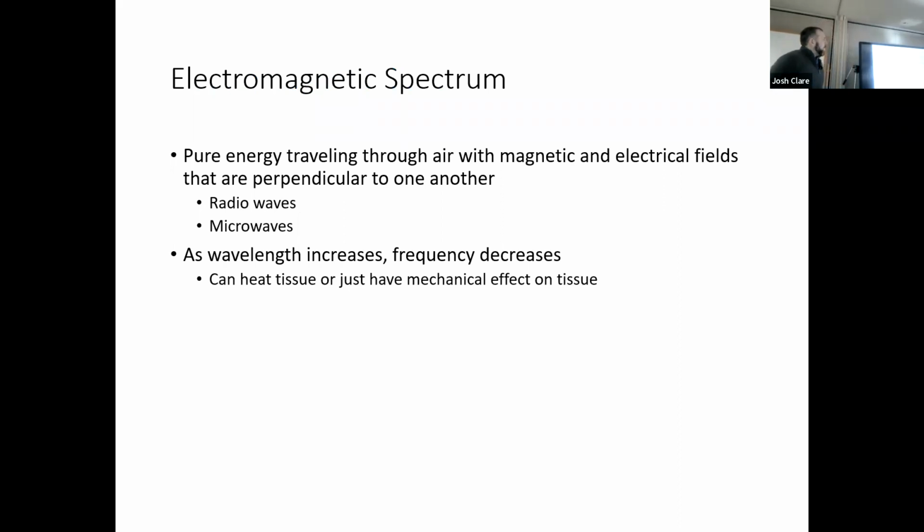So the electromagnetic spectrum is just pure energy traveling through the air with magnetic and electrical fields that are perpendicular to one another. Again, examples of this are radio waves and microwaves. There's a few terms that we need to know: wavelength and frequency.